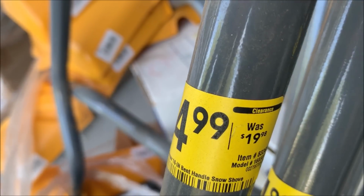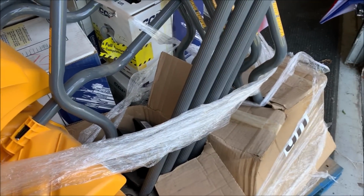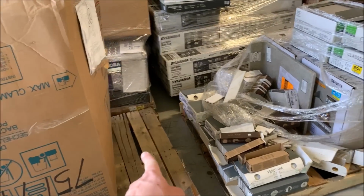Original retail of 20, clearance down to 5. These are the fancy ones with the ergonomic handles. Should be able to do all right with these come winter. And then we get some with just the straight handles, run-of-the-mill shovels. Now I'm gonna try and condense this down. I think I can fit most of that right here.